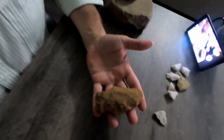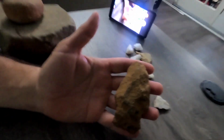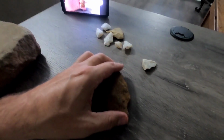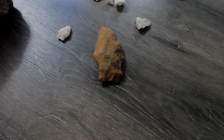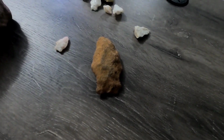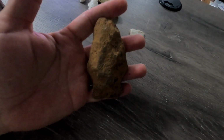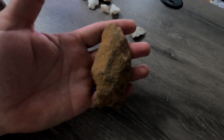Memory card got a little full on me right there as I was ranting and raving about how I think this is something and not just a coincidence that a rock is shaped like this. So just to finish up my little soapbox rant, the more research I do and the more I look at it, I just feel like it's man-made. There's no way that it would look like a point like this just by coincidence.